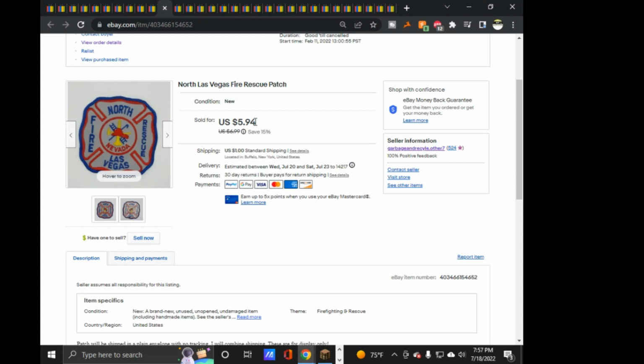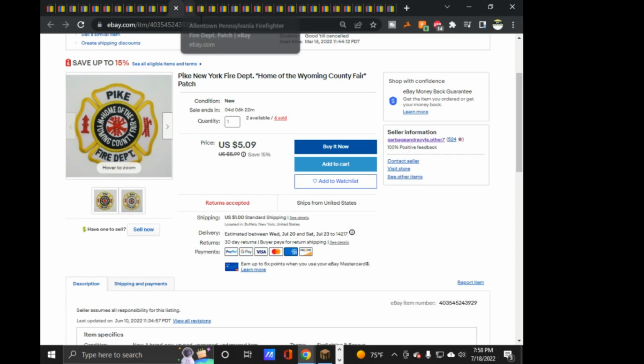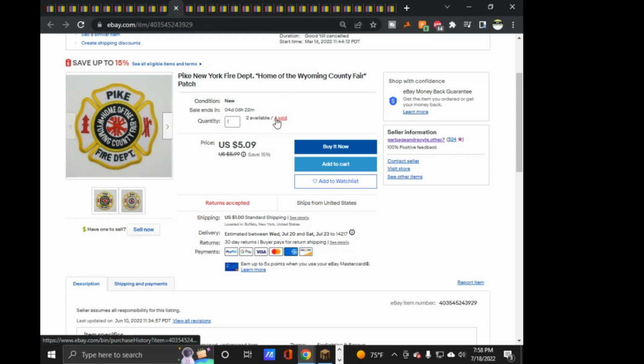Some of them I've sold quite a lot out of the lot that I picked up. Some not as much. The price per patch is kind of higher and lower, so I'll maybe put it at kind of an average, or try and figure it out. As you can see, sale ends in 4 days. So, like I said, next we have this Pike, New York, over in Wyoming County. As you can see, I still have 2 left, and I've sold all the other ones.